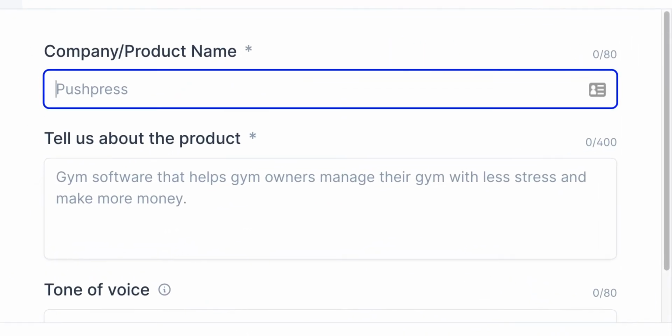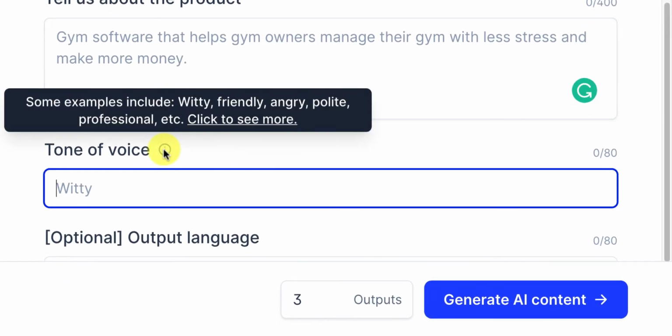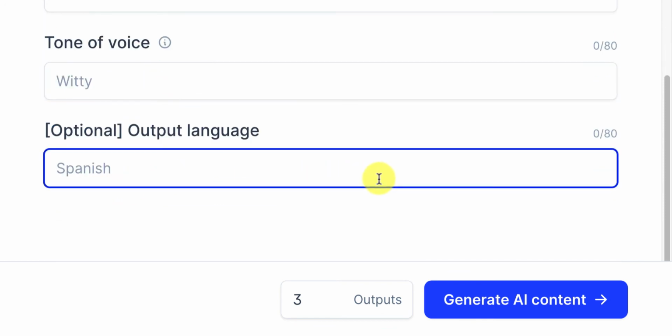I put in here, it's already generated it for me, but I put in my company name, my product name, which is ideabot.ai, and then I put a sentence in about it. Then you can choose your tone of voice, and there's a bunch more tones of voice: witty, friendly, angry, polite, professional. You can put in the tone of voice you're looking for. It also does multiple languages. Obviously, I chose English here, and then you hit how many outputs you want. So you can say, I want 3 outputs or 5 outputs, and it'll give you different variations, and then away it goes.